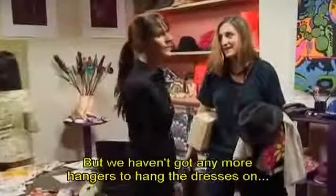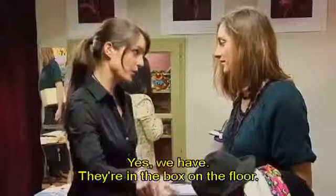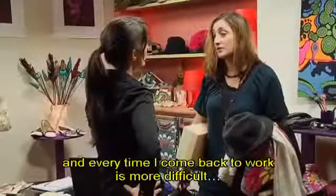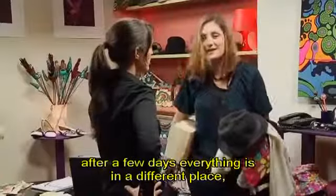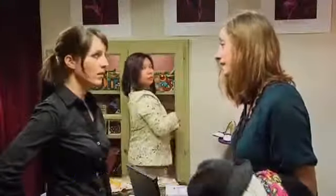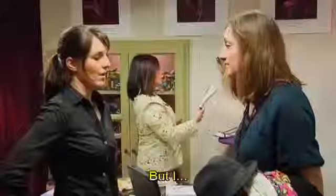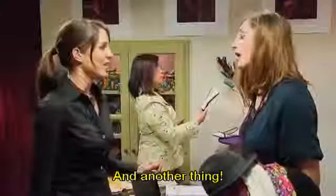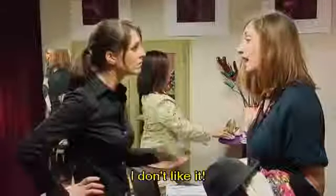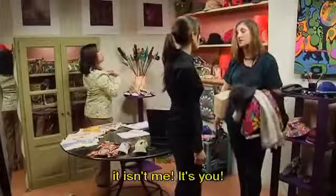But we haven't got any more hangers to hang the dresses on. Yes, we have. They're in the box on the floor. Listen, Lucy, I only work here part-time, and every time I come back to work is more difficult. After a few days, everything is in a different place. You move things around all the time. Boxes are heavier and heavier. It's not my fault if the stockroom is a mess and I can't find anything. And another thing, I don't appreciate you treating me like this, especially not in front of a customer. I don't like it. If there's someone around here who should learn how to behave, it isn't me, it's you.